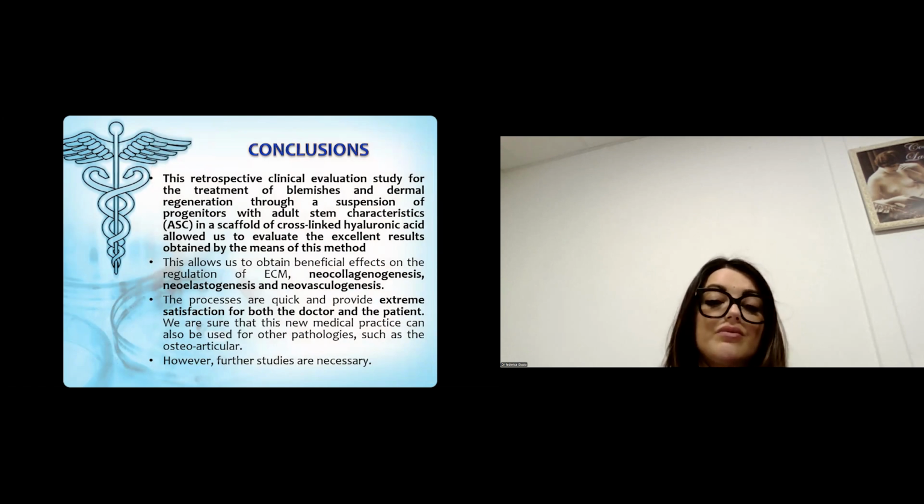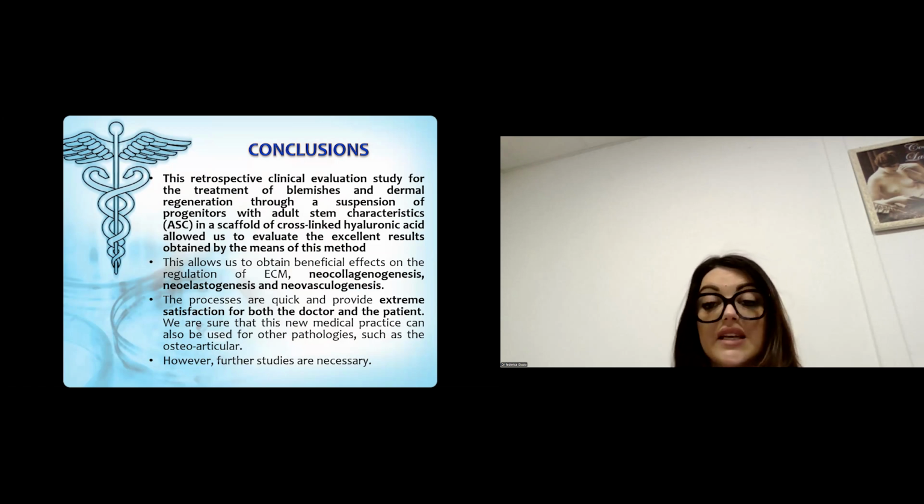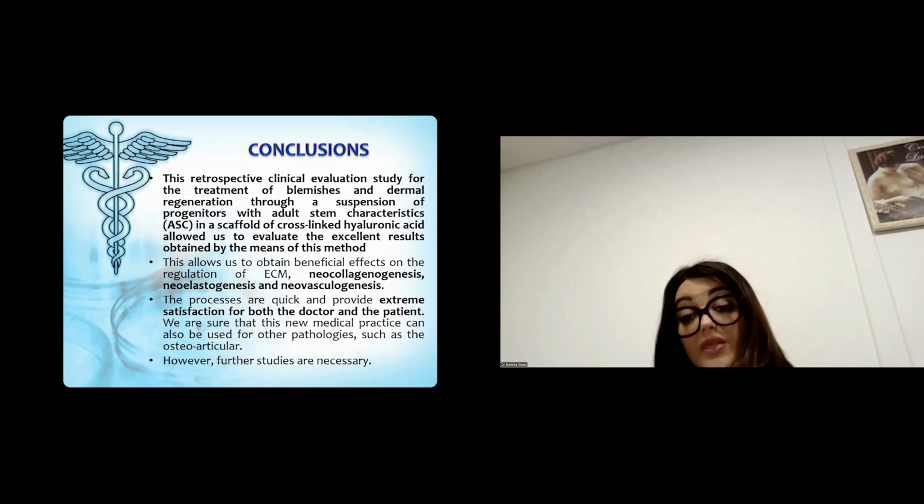So, in conclusion, this retrospective clinical evaluation study for the treatment of blemishes and dermal regeneration through a suspension of progenitors with adult stem cell characteristics in a scaffold of cross-linked hyaluronic acid allowed us to evaluate the excellent result obtained by means of this method. This allows us to obtain a beneficial effect on the regulation of neocollagenogenesis, neoelastogenesis, and neovasculogenesis. The processes are quick and provide extreme satisfaction for both the doctor and patients.